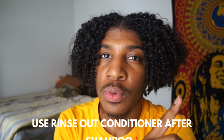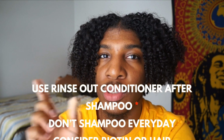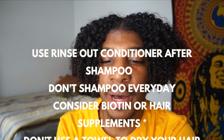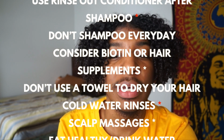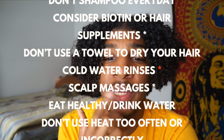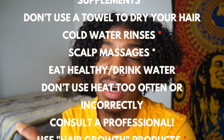Use conditioner after you shampoo. Some people use shampoo, then conditioner, then a deep conditioner. I just use a shampoo and then go straight to deep conditioning. Obviously don't shampoo every day. Consider taking biotin or hair supplements. Don't use a towel to dry your hair. That's actually really important. Cold water rinses, I don't really do that, but I don't wash my hair in hot water, so I guess scalp massages. Eat healthy and drink water. That actually does make a difference.